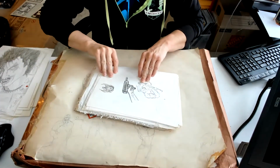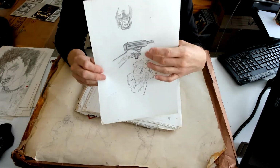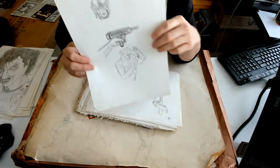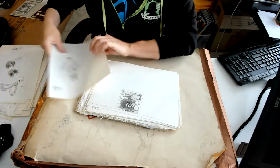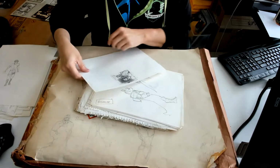And, oh, look here. This is an example of me actually practicing to get better, because I was never good at guns or making hands hold things. I'm still not, but you could tell I was actually referencing a hand. The gun, not so much, but oh my god, more Lobo. I don't know what that is. Some guy. Okay, more Lobo. Just one panel. This is Lobo here.